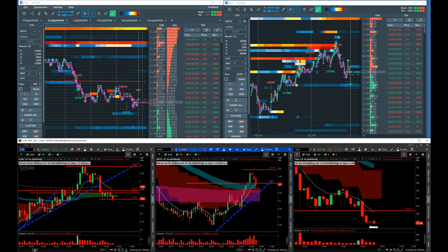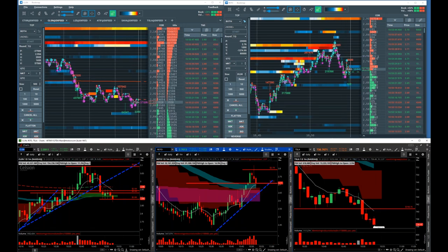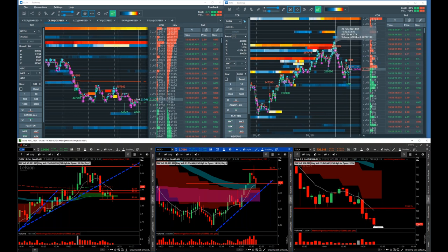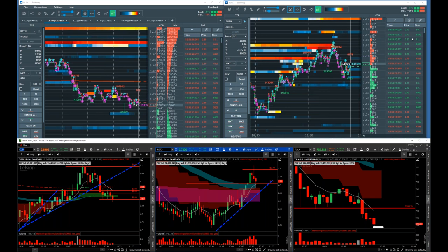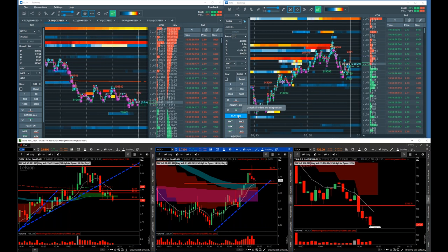So at this point, you don't really need to look at the chart. You look only at the tape, times and sales. I personally look at the times and sales even more than the levels over here. I know the levels in my mind already, so I just need to see green, okay, buyers, get out, break even for example. Sellers, red, hold it, okay?